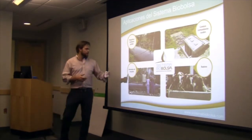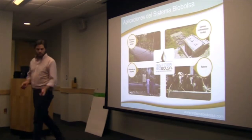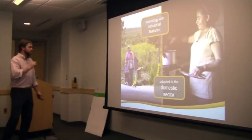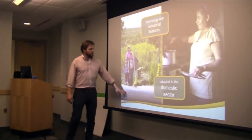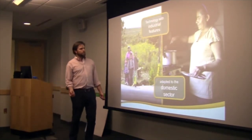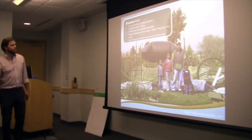Real pleasant, beautiful stuff, but recycling that produces a lot of gas and reduces a lot of contamination. And the thing that we're really excited about is these really, really small farms, and just where that hits social justice. So what we like to think of is we've taken this industrial component, a high quality product, and adapted it to a domestic sector, so it can be really integrated.